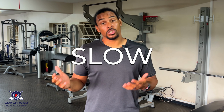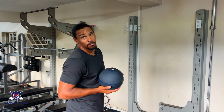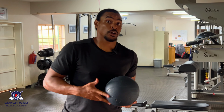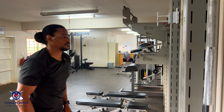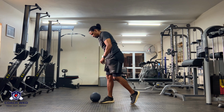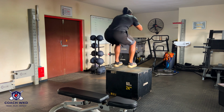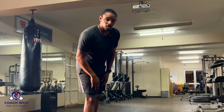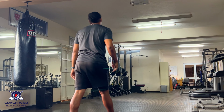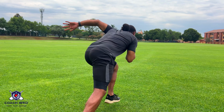If you're someone with more slow twitch muscle fibers, you need to add some movements that focuses on speed and speed strength. Like med ball slam variations for speed strength overhead, through the chest, or into the floor. It could also be plyometrics onto a box. It could also be some ankle ops, like pogos. Or maybe even some sprint work.